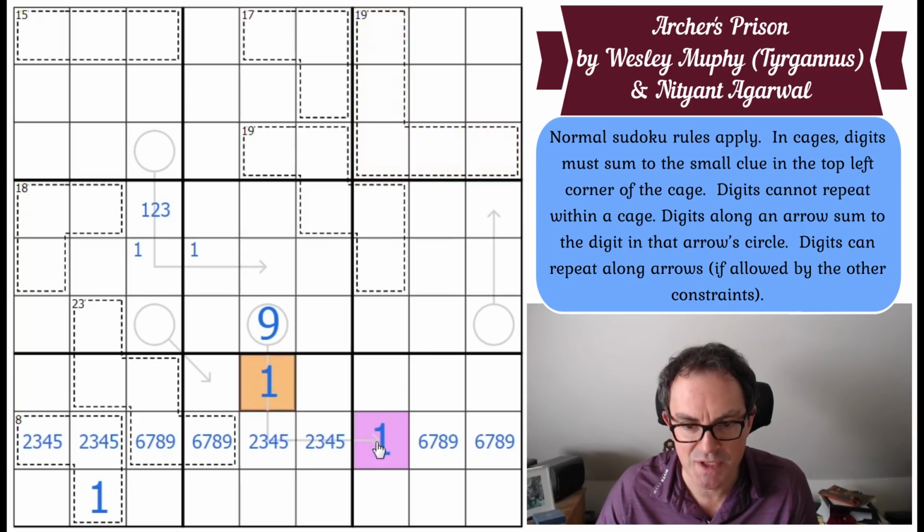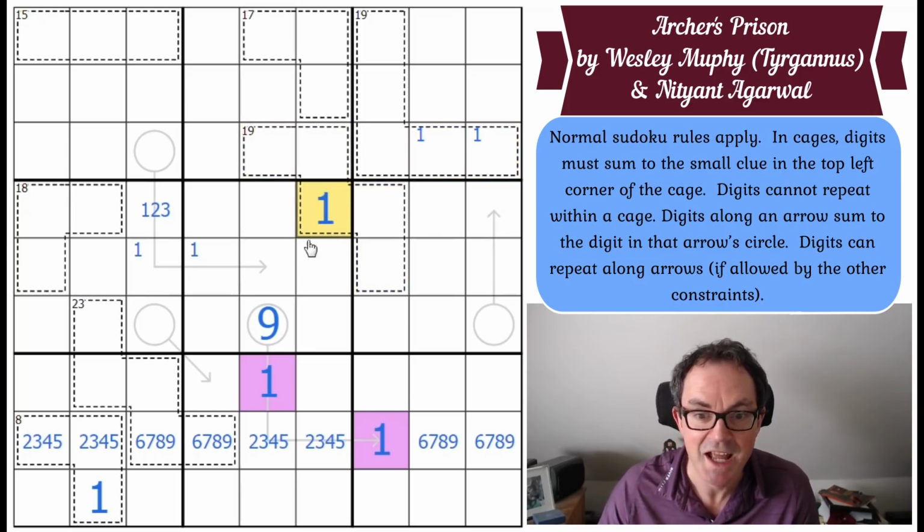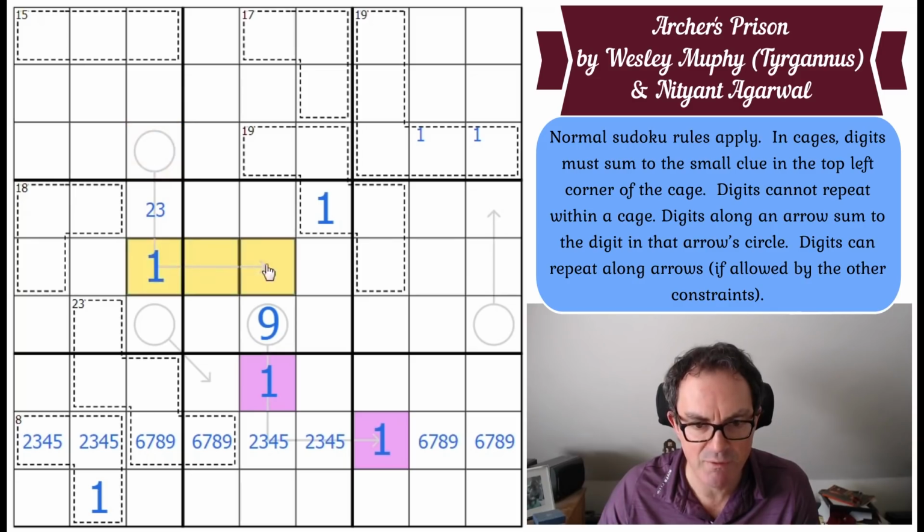Now this is interesting because now in this 19 cage, in fact this is interesting all over the place. In this 19 cage there must be a 1 there. In this 19 cage there's only one position now for a 1, which is here. And this one sees that square, which gets us a 1 here. So this is pushed up immediately now, because the minimum value of these 3 squares is 6, and the repeated digit is not a 1, it's a 2 or a 3. So this is 8 or 9.